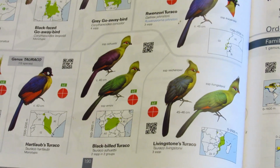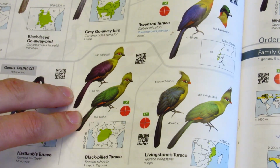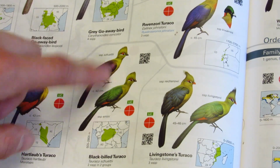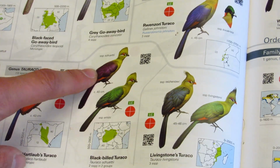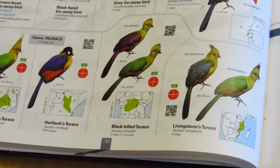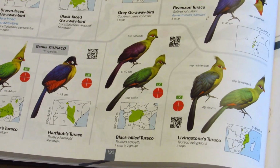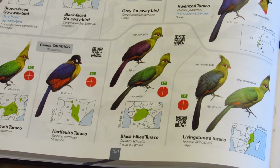This book, hold on, I'm going down now to the black-billed Turaco, does show differences in subspecies when the differences are notable. So we can see here are two different subspecies of the black-billed turaco, one that has more purple wing and one has more of a green wing. But a lot of the time different subspecies look basically the same, so they only have one illustration when that is the case. And they'll also have multiple illustrations when there's differences in appearance between the males and the females.